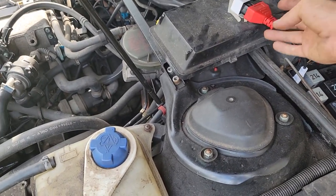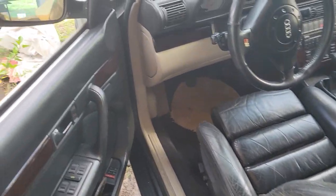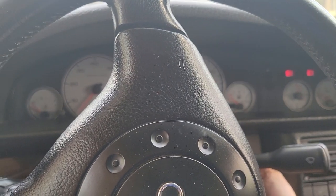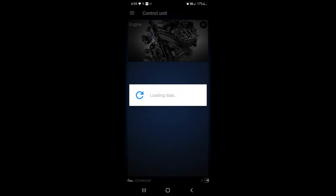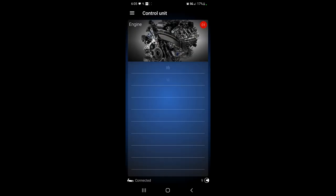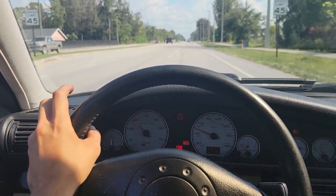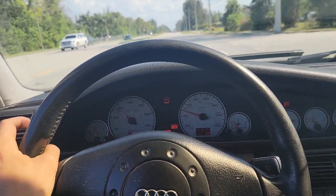Alright, I got my OBD1 to OBD2 adapter, and we got my OBD11 plugged in. Now let's see what kind of car codes this car has. Yippee-doo-dah, it scans. Aha, there we go. Cool, engine looks healthy. A little bit of coolant, a little bit of brake fluid, and she's driving pretty fine.